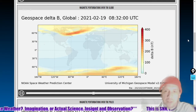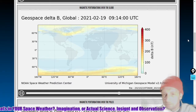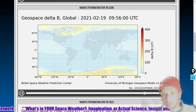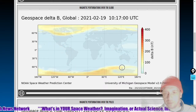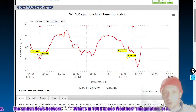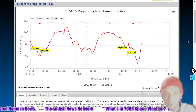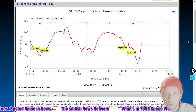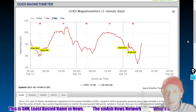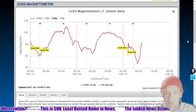So once again, you can see major changes there in the Earth's B field south of South America. Down in this area. And you can see how far into the Indian Ocean the south geomagnetic pole has crept. Here are the low magnetometer readings that we forecasted yesterday. And we're going to see some wild spikes here as the coronal hole wind stream arrives, as well as direct changes in magnetism. And it's all based on what's going on in the corona.